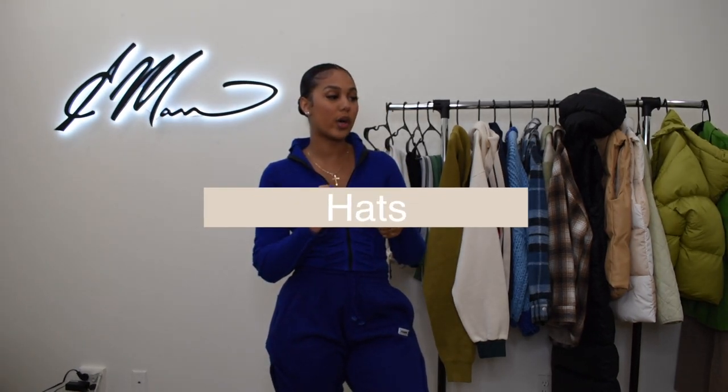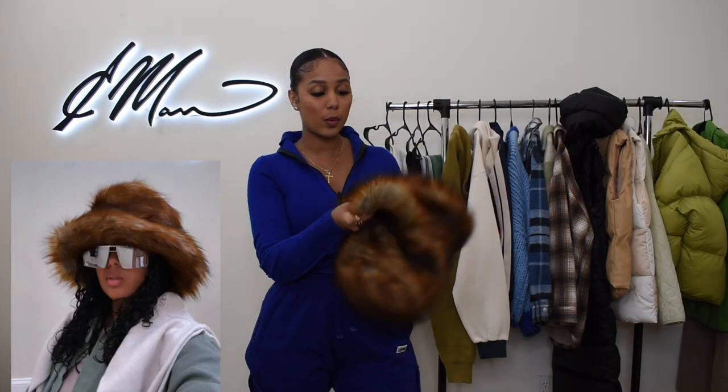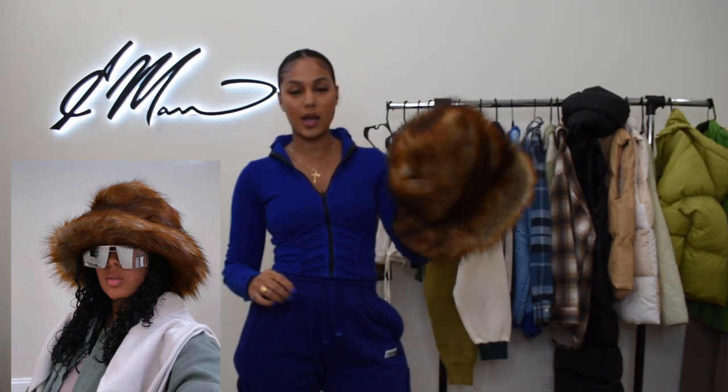Next, we're gonna get into accessories and shoes. So we're gonna get into hats, okay? So the first hat I have is this fur hat. It's huge, I love it. It's super warm. It's actually lined with this fleece. I'm obsessed with this hat, guys.